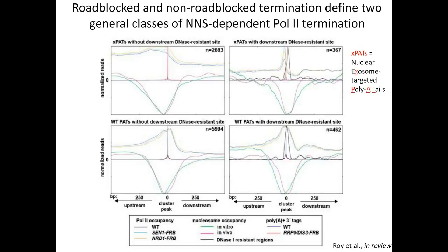So when we look at the non-exosome targeted poly-A tails, so these are the poly-A tails in wild-type cells that are typically on the protein-coding mRNAs, we can see that this behavior is not observed. There is an accumulation of RNA polymerase at the ends of these genes at the 3' processing sites, and this is in agreement with previous studies, but we don't see the same behavior. So we can conclude that we've identified that the NNS pathway utilizes these two distinct modes of termination, and the 3' end sequencing allows us to precisely map exactly where the RNA polymerase is terminating in the case of these nuclear exosome targeted poly-A tails.